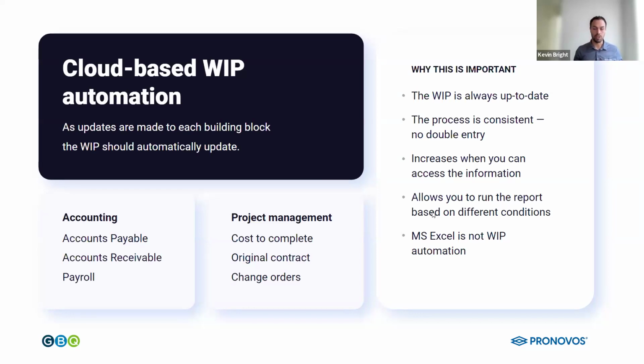One, it means the WIP is always up to date. Like Chris said, typically, if you're a really good contractor, you're doing your WIP report once a month to make sure those financial statements are accurate. And that's a really important process. But what we see a lot of contractors do is they're also using that WIP report as basically a bellwether for the financial health across all their projects. And if you're only doing that once a month, the second you finish it and job costs come in the next day, that information is obsolete. So with an automated solution where that data is flowing in automatically, yes, you can still do that official once-a-month WIP analysis, but it's also allowing you to analyze the data on an ad hoc basis as well.